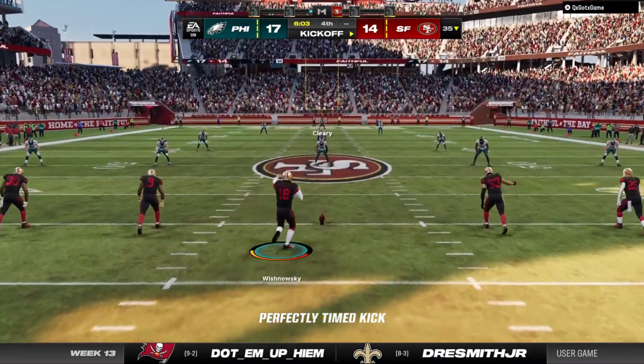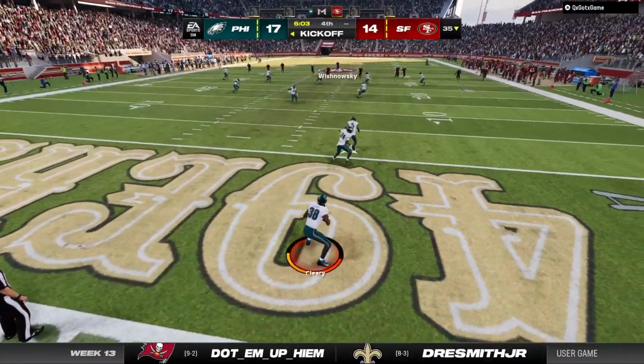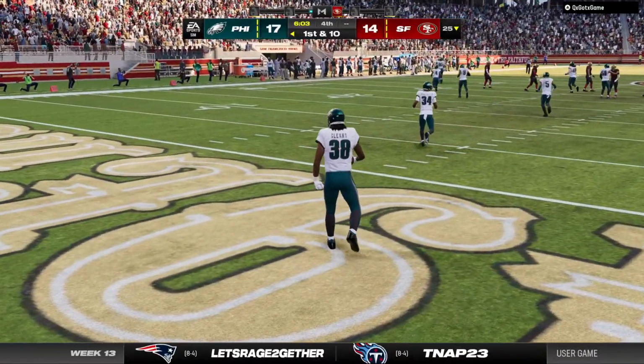Here is Wisnowski to boot it away following the touchdown. And he'll just sit on this one as their drive will start at the 25.